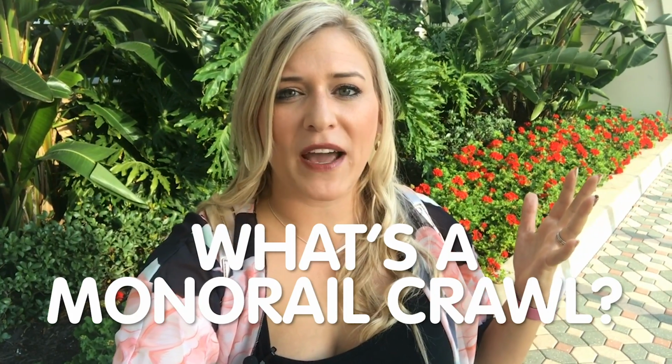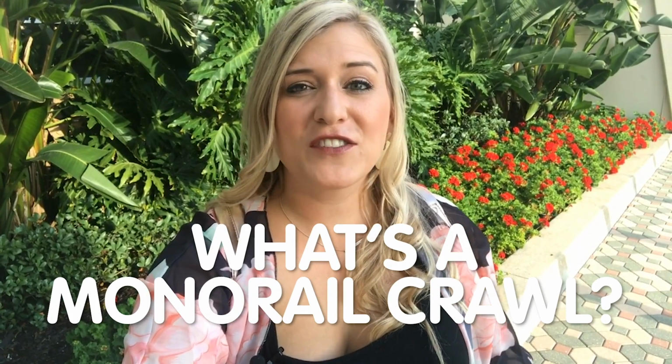We're going on a monorail crawl. What's a monorail crawl, you might ask? Well, it's simple. All you have to do is stop at one of Disney's monorail resorts, the Contemporary, the Grand Floridian Resort and Spa, or the Polynesian Village, grab a light bite and a drink, enjoy that, hop on the monorail, get off at the next resort, and keep going till you've hit all three.